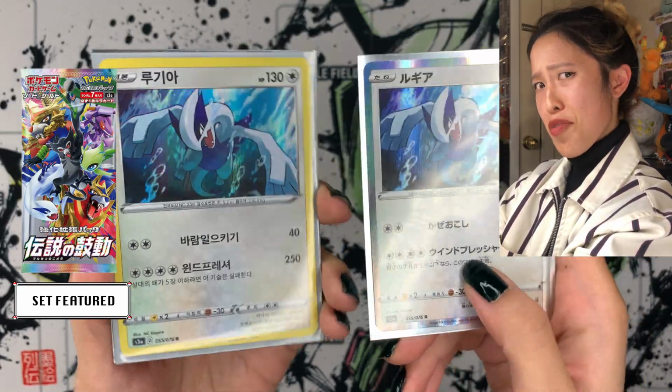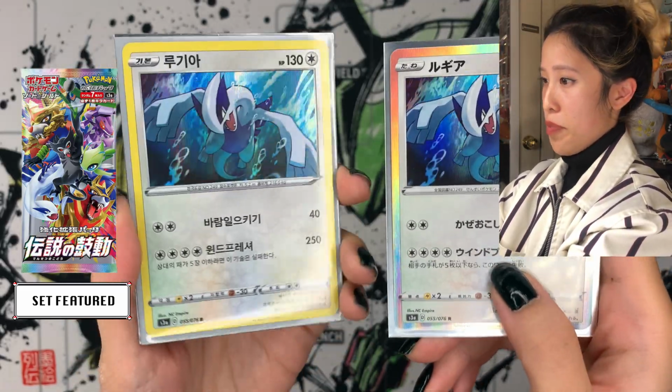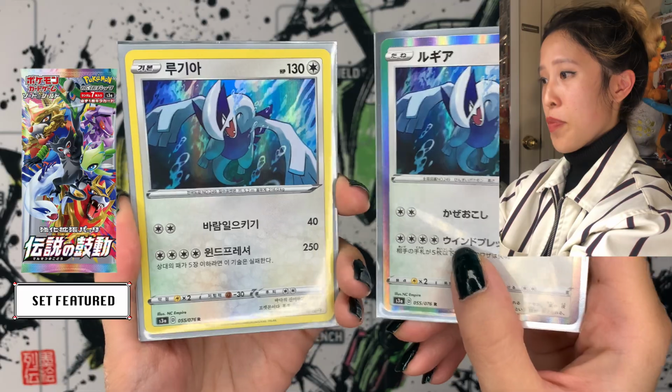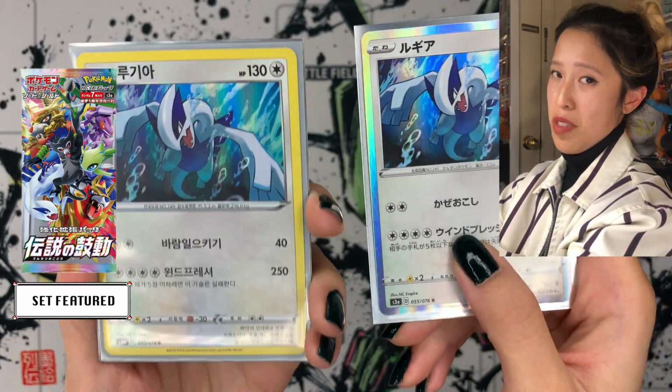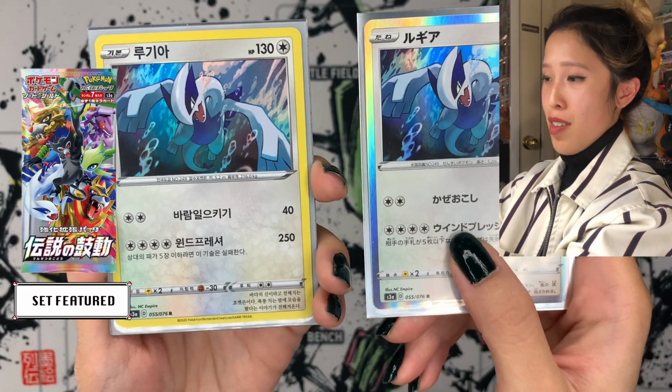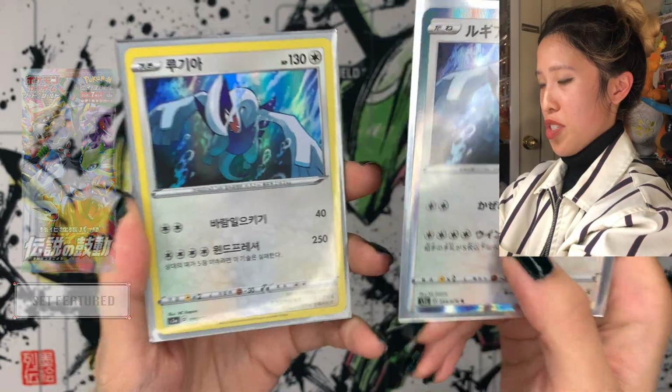The shine is a bit different, which is very interesting. I can't say if the shine is going to be this dull in English, but you have a better idea of what to expect. Of course, really beautiful artwork from Legendary Heartbeat, and this is also on the pack art. I wish it had an amazing rare version, but just wanted to show you guys a bit of the differences.